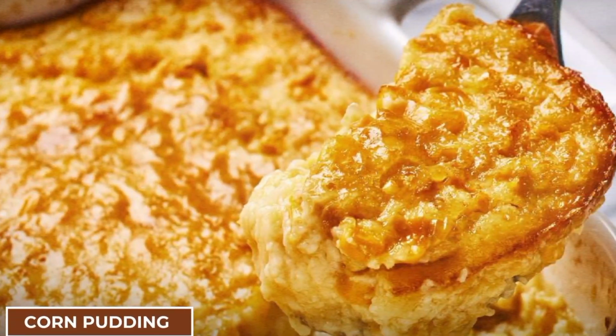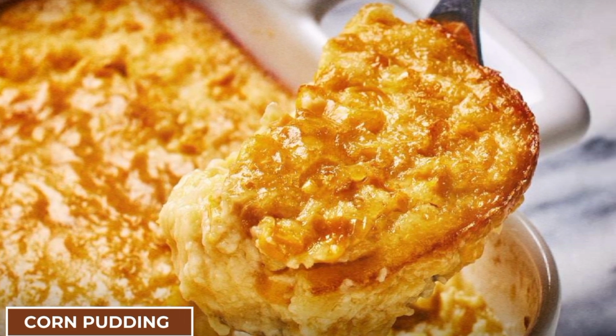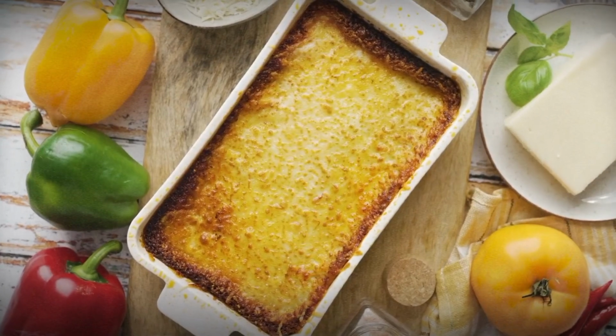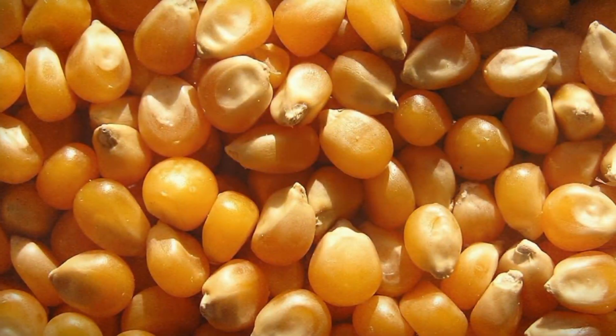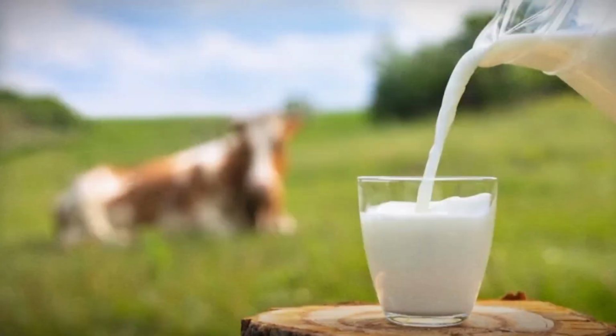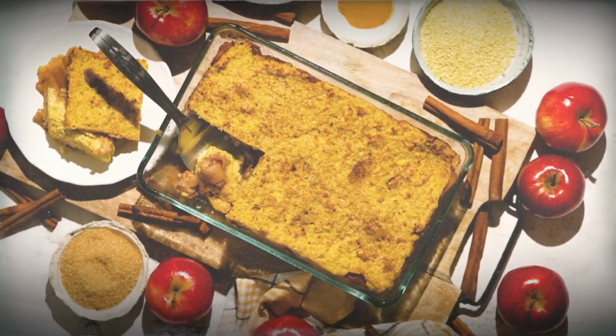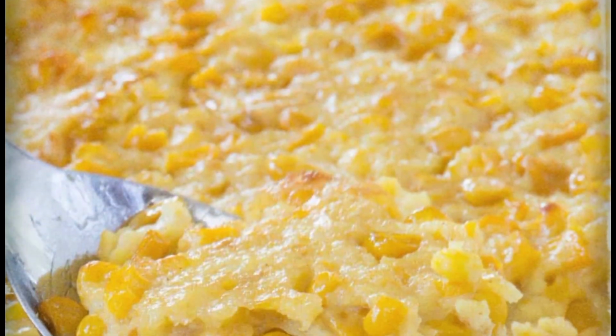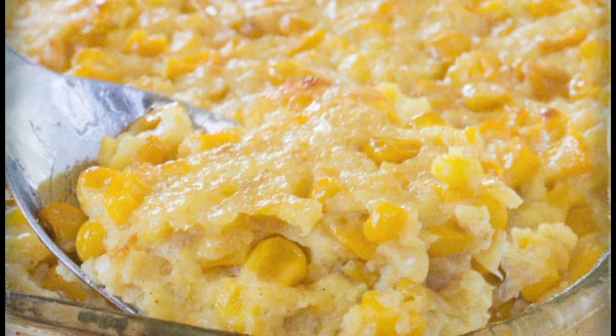Corn pudding. Sweet and savory, corn pudding was a Southern-inspired side dish that became a Christmas classic in the 70s. Made with corn kernels, eggs, milk, and a touch of sugar, it had a creamy texture that paired perfectly with ham or turkey. Do you remember sneaking an extra scoop of this golden delight?